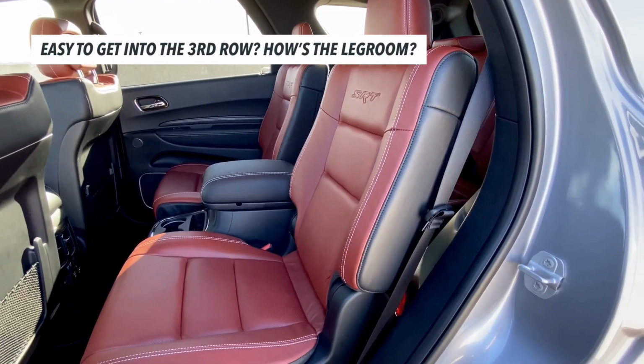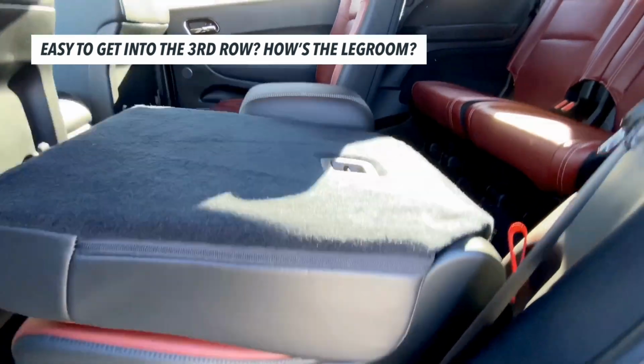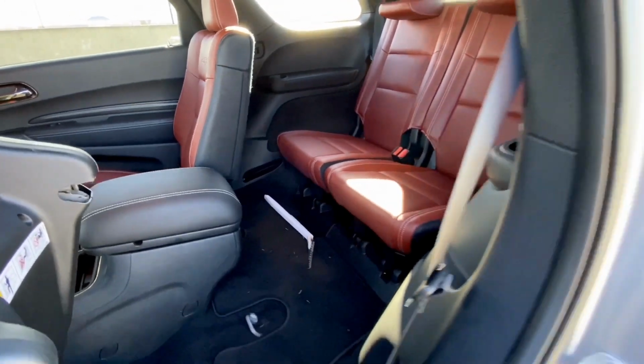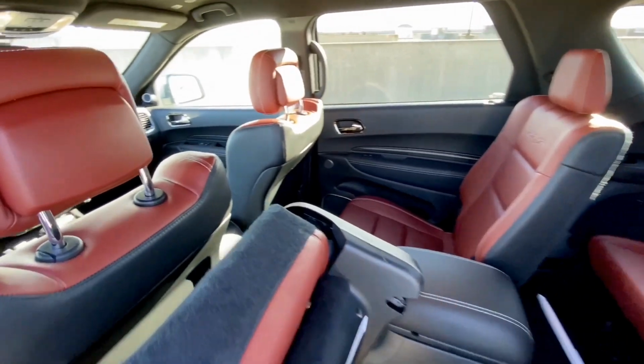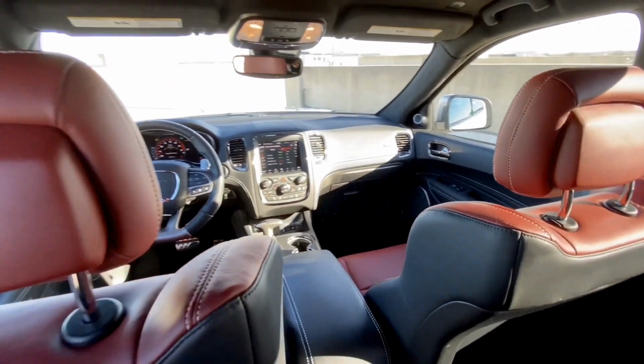Third row passengers get 31.5 inches of leg room. To get into the third row, pull that, then you just pull this red strap. And that's a lot of room to get into the third row. That's amazing. To be honest, screw all that automatic folding seat thing. I'm just gonna get back here really quick.